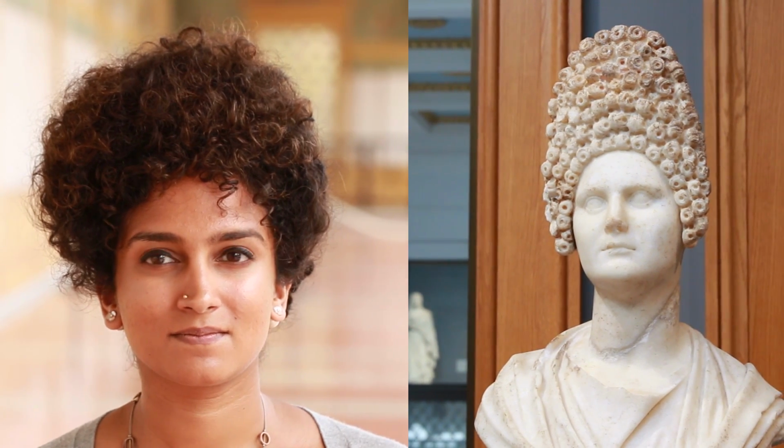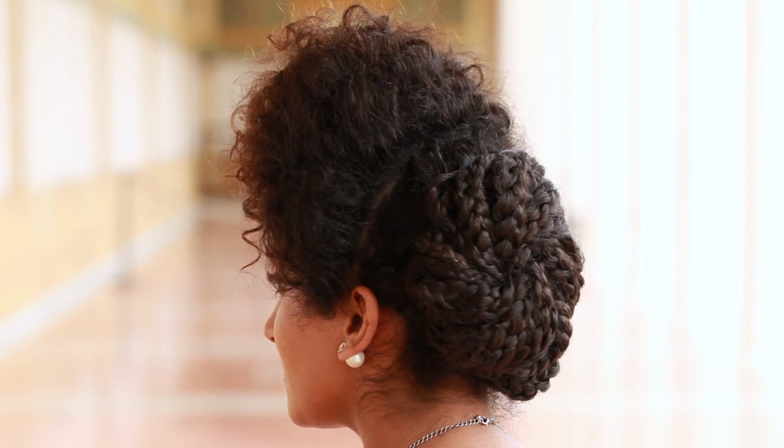This is very airy on top, and then this is very dense in the back. Right. If I didn't see the hairs up here, I probably wouldn't even know that my hair looked like this.